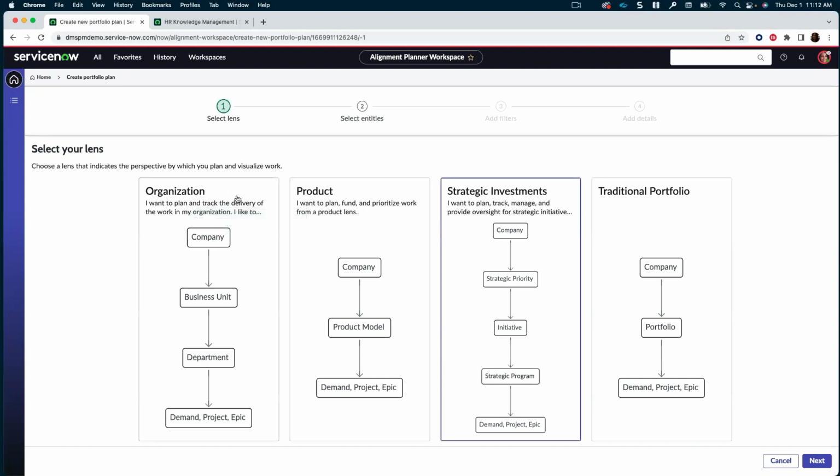Again, just to walk through this, department heads like Megan might want to see the portfolio plan through the perspective of this organization lens right here. And that includes entity types such as company. Beneath that, we have business unit, or she might want to look, instead of across the company, just at her department, which is what we're going to do in a second.